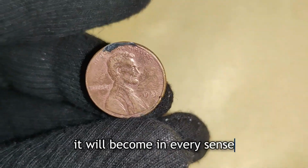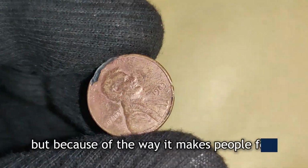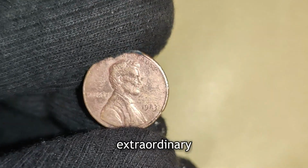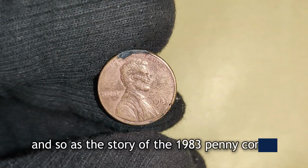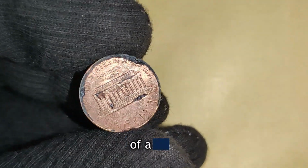It will become, in every sense, the Mona Lisa of American coinage, not because of its beauty, but because of the way it makes people feel. The way it transforms the ordinary into the extraordinary. The way it whispers that treasure still exists, even in the palm of your hand. And so, as the story of the 1983 penny comes to its conclusion, we realize that this is more than the story of a coin.